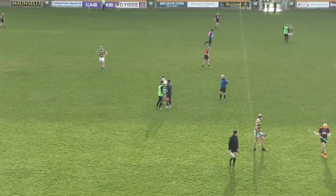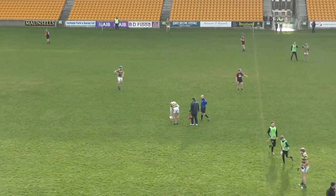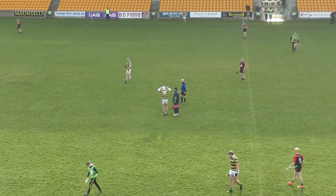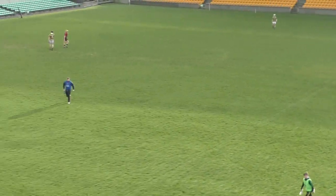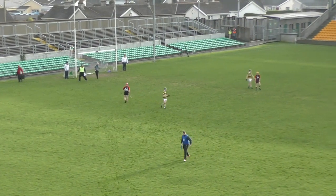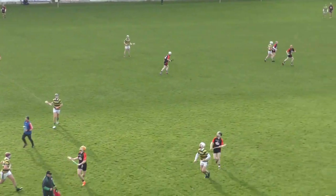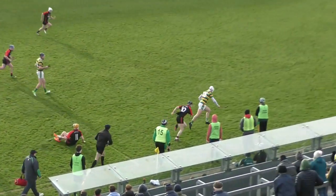And he's up and he's off again. Kelly now on the half forward line for this puck out. It's coming down on top of him. Puts a hand up, but it goes past him. But he's there again, and he's off.